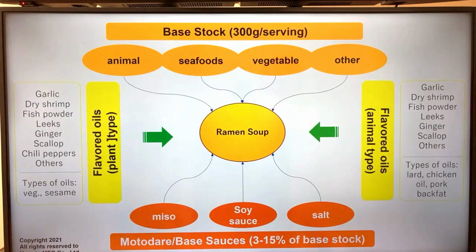There can be flavored oils made of animal type ingredients, and there can be other flavored oils made out of plant type ingredients. So these three things, flavored oil, motodare (base sauce), and base stock, are put together to make a bowl of ramen soup.